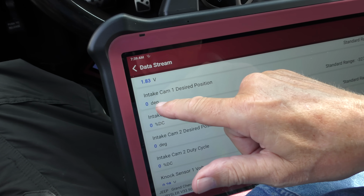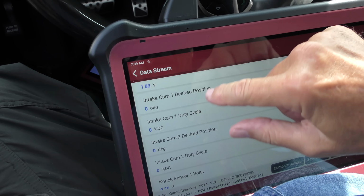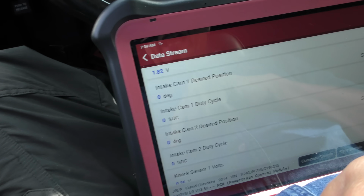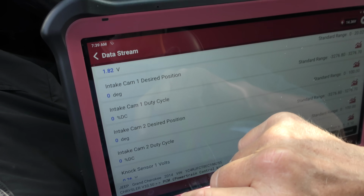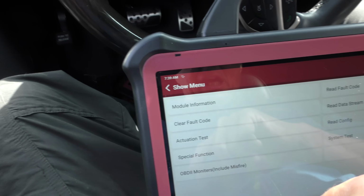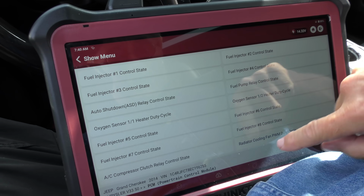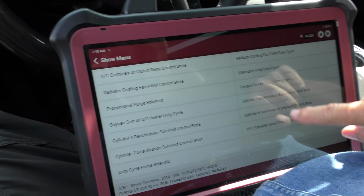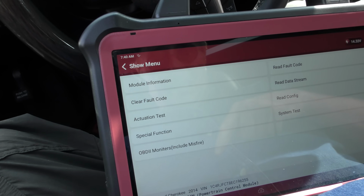And let's say you think you have a problem with variable valve timing. Here it shows your desired position and the duty cycle. So when you road test and record it, you drive it, and you can look at the data, and you can see if it's desired to be at 10 degrees, but it actually isn't. You know there's a problem with the system. Go back a page here. Here we go, actuator tests. Here's all the different actuator tests you can do on variable valve timing. You can check a lot of stuff, and of course, there's more than that. That's just the actuation test.